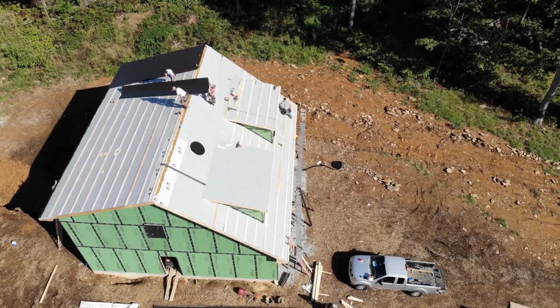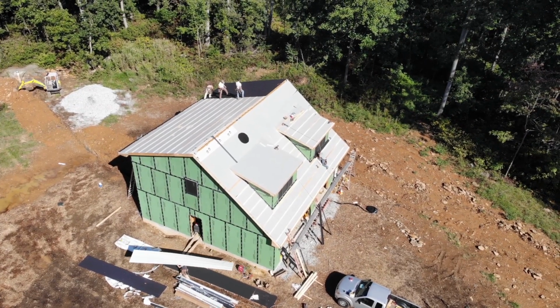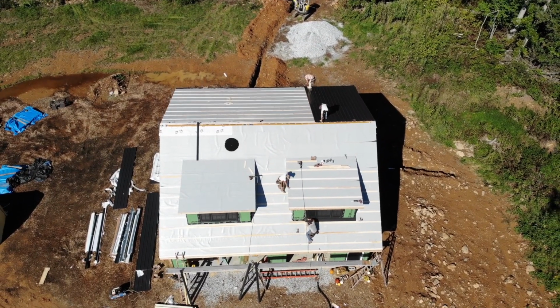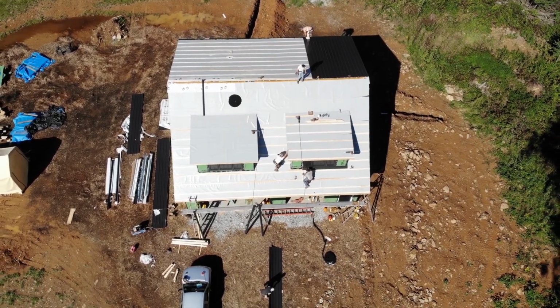The Kynar 500 paint on these panels is based on a Sherwin-Williams formula and is pretty much the best paint you can get as of now on metal roof systems. The panels all came pre-cut to the proper length to make the guys' job on site easier.